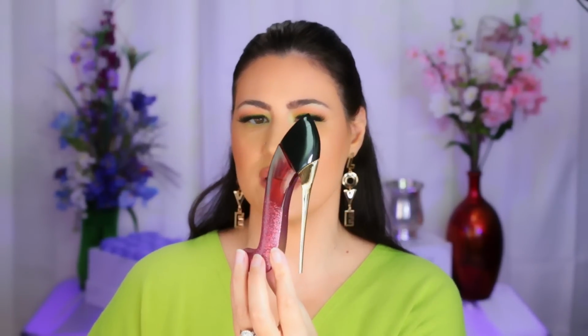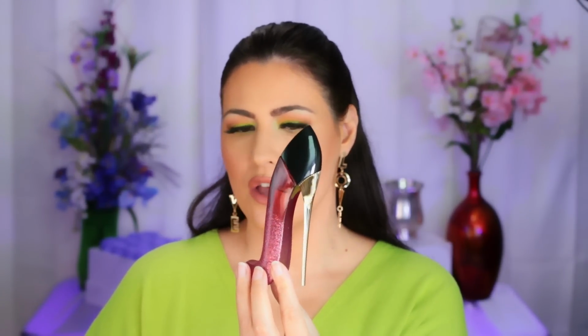And then I really need to show some love to my Carolina Herrera Very Good Girl Glam. I bought this when it first came out to review it, and I have worn it a few times. You can see the dent in here, but I feel like I haven't really given this the love it deserves. I think it's a beautiful fragrance. If you like Very Good Girl, if you like that lychee, rose, vanilla, vetiver combination, but you want an added cherry and almond twist to the fragrance, this is what that smells like. It smells just like Very Good Girl, but with some cherry and almond.